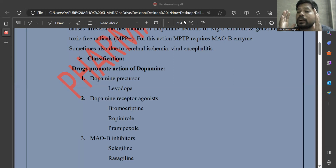Apart from that, both neurotransmitters have other functions, but here Parkinsonism is mainly because of the imbalance between dopamine and acetylcholine in the nigrostriatal area of the brain. Especially in this condition, there are decreased dopamine levels and increased acetylcholine concentration.